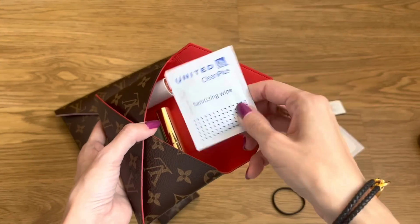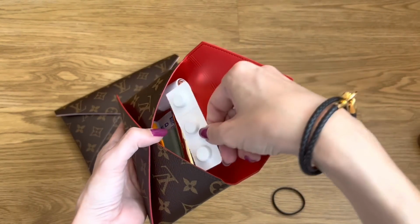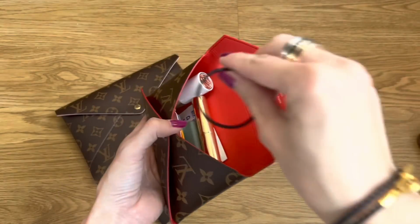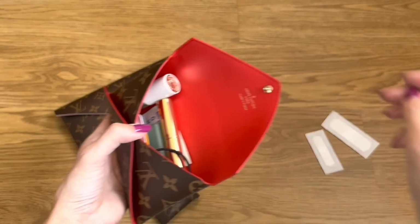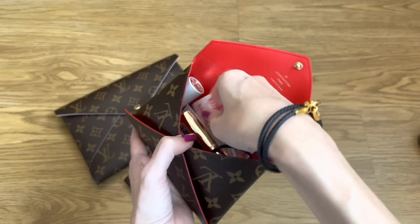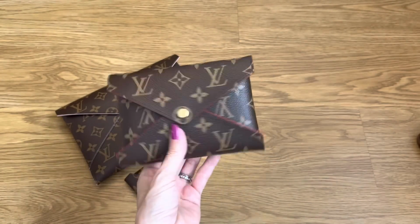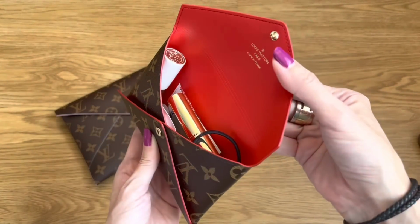And then I've just got this hand wipe from the airplane. Some Benadryl for my son, he's allergic. And then a hair tie, and of course I have some Band-Aids because I've got kids and they get hurt. So that fits beautifully with no problem whatsoever, and I can squeeze a few more things in there.